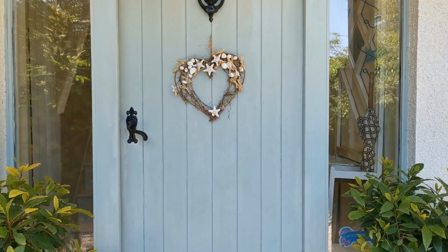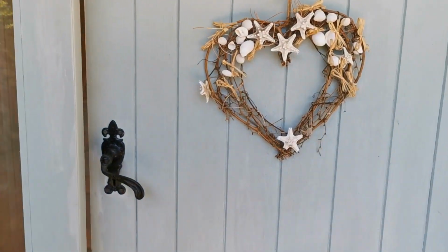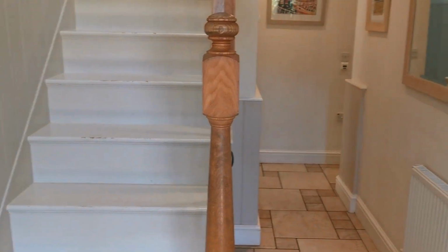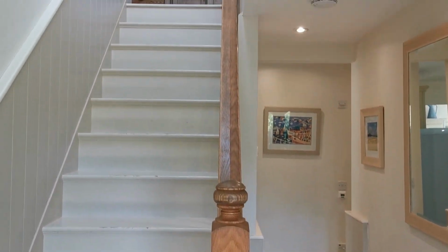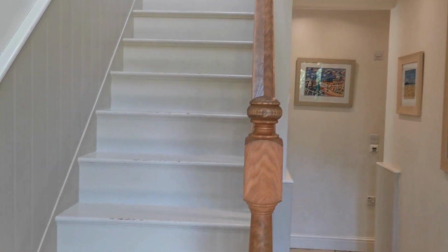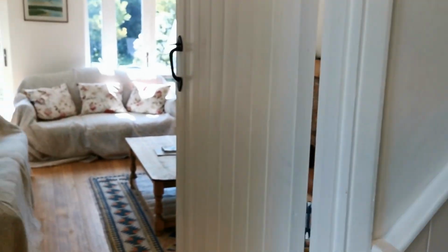Let's take you and show you Gardener's Cottage here in Blakeney. Front door leads into the stairwell. That takes you upstairs. We'll go and show you that in just 1 minute, but let's do the downstairs of the cottage first.